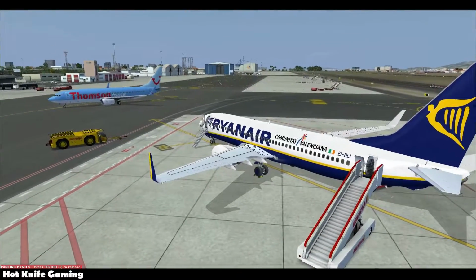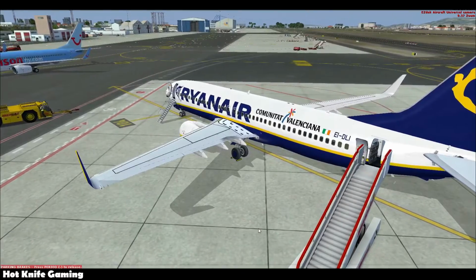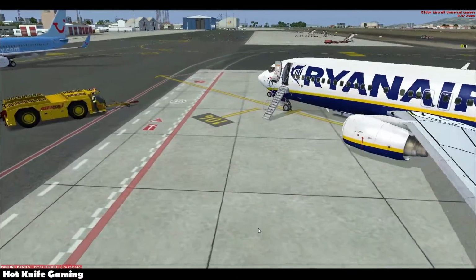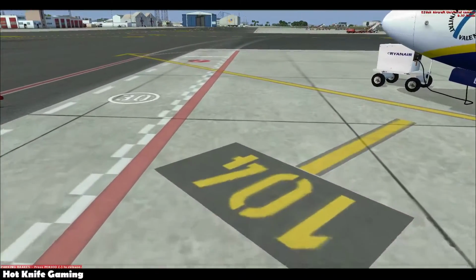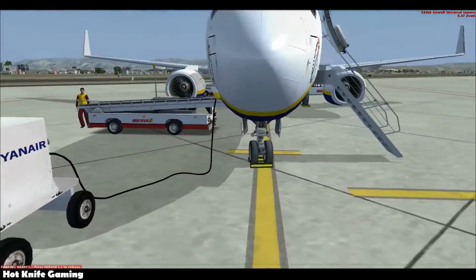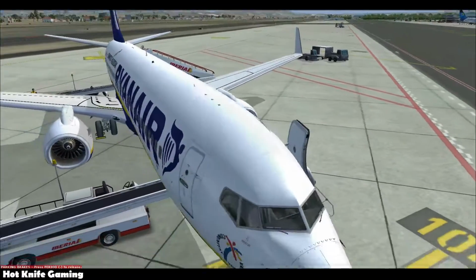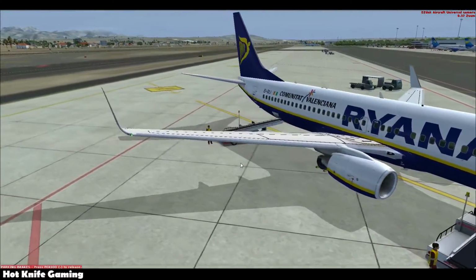We're currently on the ground at Palma in this Ryanair 737-8AS, I think. Well, I've seen that all over the place, so I just call it 8AS. We're on the terminal stand at the moment. I've just thrown this down here from the trade, and I'm going to be taking it back up to my trade. It's about an hour and 10 minute flight length, not too long.